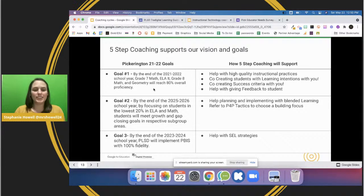And then our third goal as a district is PBIS. So I can help with building those relationships. I can help with social emotional learning. And so if you want to focus in here, we're able to focus your coaching cycle into one of these goals to help with our district goals as well, but also with your classroom.